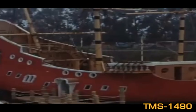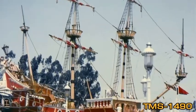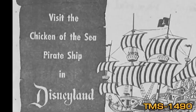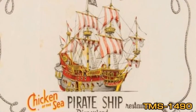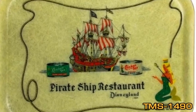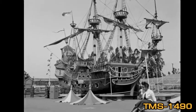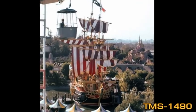As construction of Fantasyland reached a frantic pace prior to opening in 1955, it became apparent that there was not enough room left in Fantasyland to build the pirate ship. So space was cleared behind the Main Street Opera House, which was being used as the lumber mill, and the entire ship was constructed backstage. Shortly before opening, the fantasy of the flying ship came true, when the Chicken of the Sea pirate ship actually flew into Fantasyland, courtesy of a nearby construction crane.